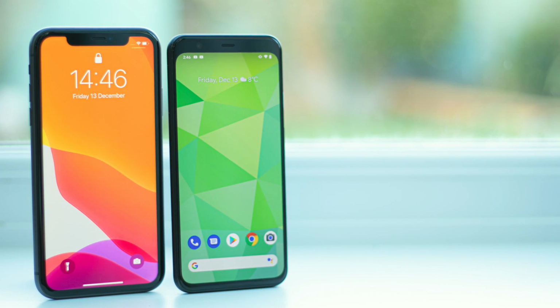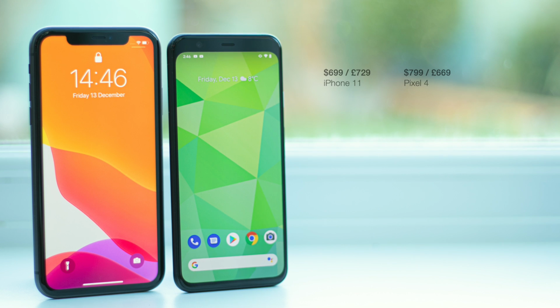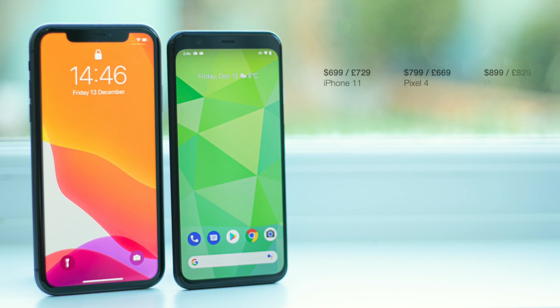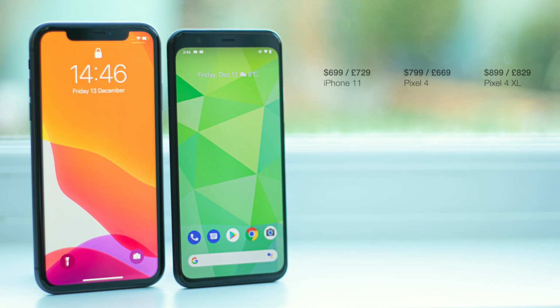Now if you're looking to purchase either of these phones, the iPhone 11 is available from $699, and the Pixel 4 from $799, and this for me is another significant factor separating these phones. As I mentioned earlier, there will be many who consider the larger XL to be the true competitor, and that starts at $200 more than the iPhone.